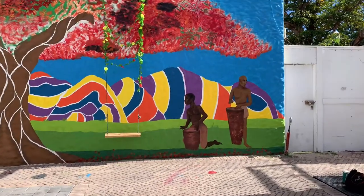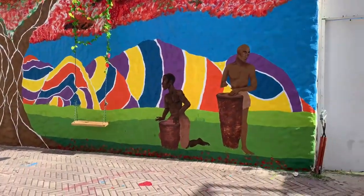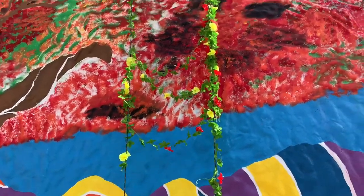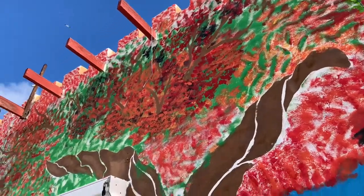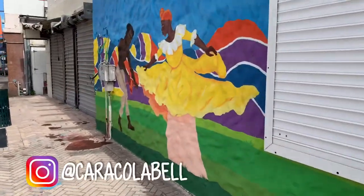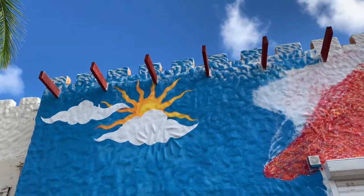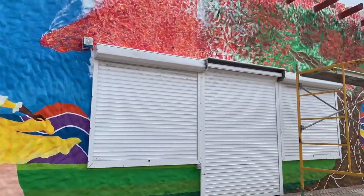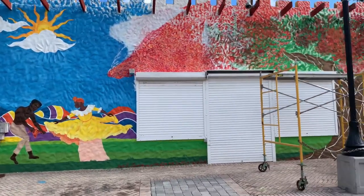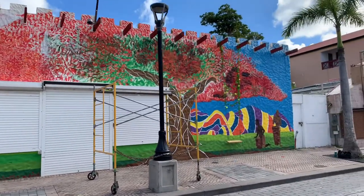Beautiful. Here we have another mural. Oh my goodness, this is so beautiful. This is awesome. And we have a swing. Nice, beautiful. And if we keep going, we go all the way over here. That beautiful. Let's get a shot from far.